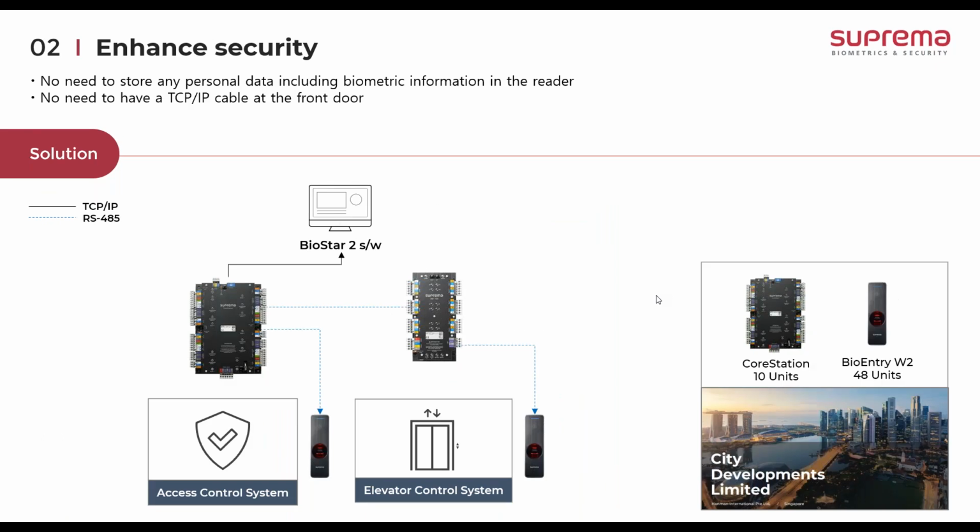City Development Limited in Singapore also has this kind of integration. The interesting point here is that they have the integration to the elevator systems, the lifts. That is just a few things that you can do with CoreStation. You can connect the OM120 as an output module device for controlling elevators, or you can also connect the IM120, which is the input module device. Also, if you are interested in making interfaces between the CoreStation and, I don't know, fire panels or intrusion alarm systems, you can do the interfacing between the access control with CoreStation and those models.